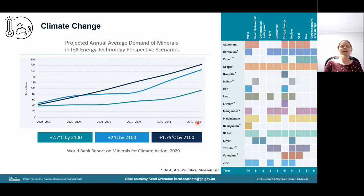So before I start, I guess I'll give you a bit of background about why we're doing this. The demand for minerals is going to grow. Firstly, through population pressure and ongoing development, but also if we'd like to meet climate change goals, we need to be able to find more minerals.